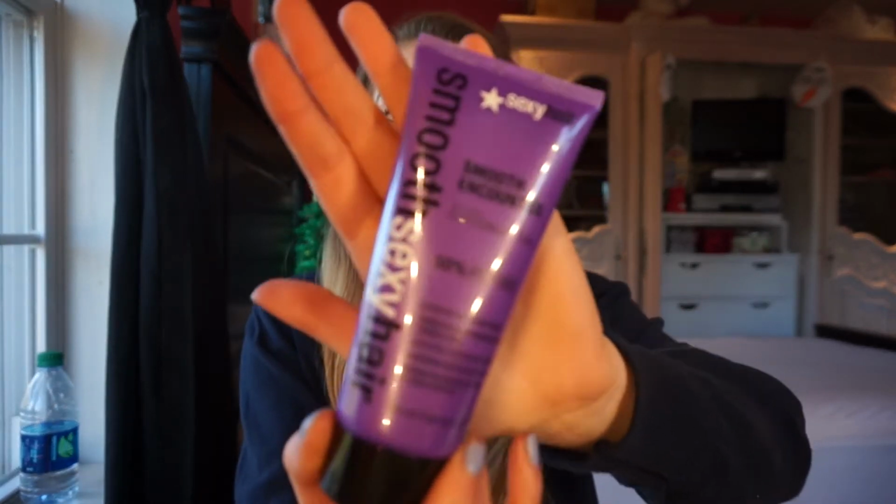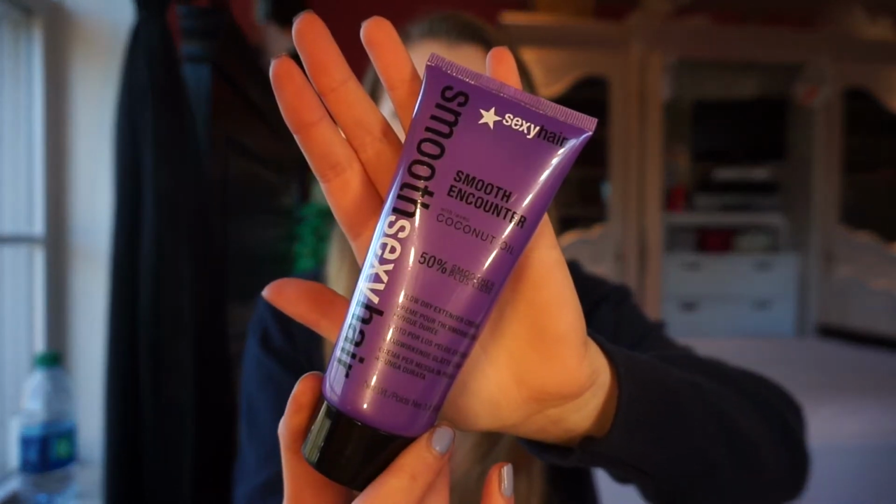And then my other hair product is Smooth Encounter with Coconut Oil from Smooth Sexy Hair. And honestly, I love it. I really didn't get into Big Sexy Hair until I started going to Empire. We use a lot of different products at Empire, but one of the ones that we use is the Big Sexy line.